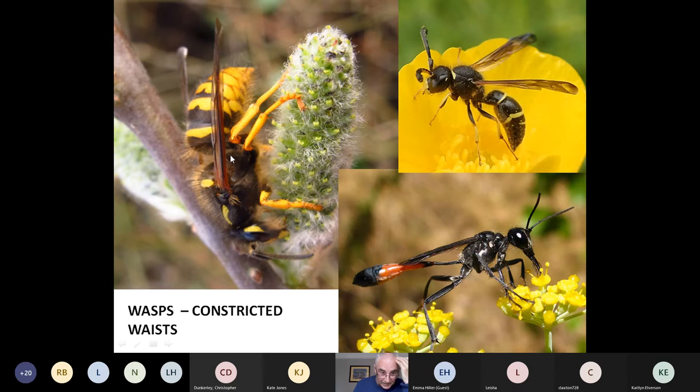And here's a typical social wasp. These are the things that we're all used to buzzing us when having a picnic in September time, when the nests are finished and the workers are out with nothing to do, so they just come and look for jam at picnics, etc. And can you see there that the join is very constricted between the abdomen and the thorax?